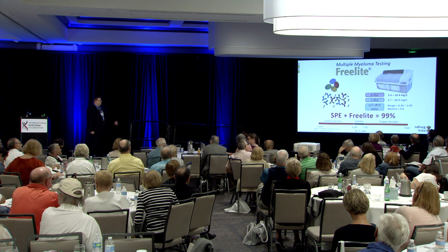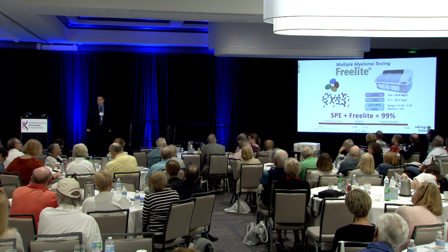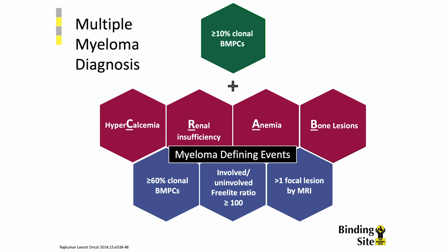We know that when you pair serum protein electrophoresis with Freelite, the sensitivity approaches 100% diagnosis for multiple myeloma. In fact, it's so compelling that the IMWG included Freelite as one of the myeloma-defining events for diagnosis of myeloma.